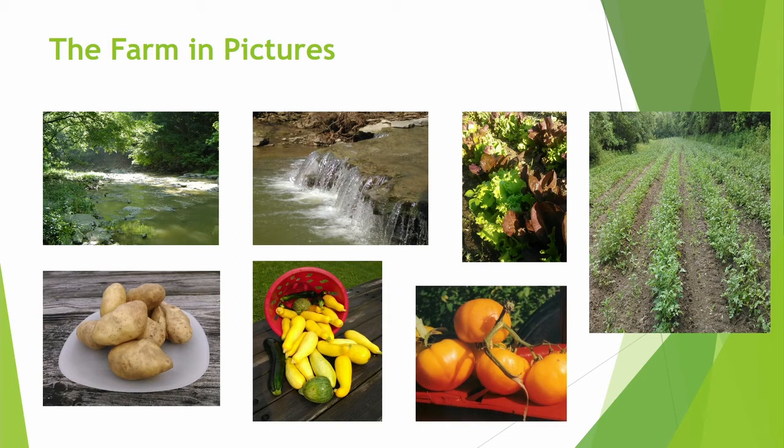A little bit of pictures from the farm. What you see in the upper left-hand corner, that's Bear Creek. We have our own little waterfall. We have a lot of high school students and grade school students that come out and visit the farm, and one of the things they enjoy is spending time on the creek, and it is just loaded with fossils. So that's kind of a neat little thing that we like to have people do.